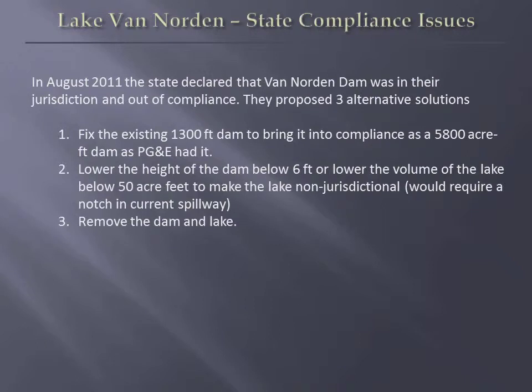In August 2011, the DSOD notifies Royal Gorge LLC, owned by Kurt Syme at the time, that the dam was under state jurisdiction. They proposed 3 alternative solutions. 1. Fix the existing 1,300-foot-wide dam to bring it into compliance as a 24-foot-high, 5,800-acre-foot dam, as PG&E had used it. This would cost millions of dollars and in this day and age is not financially feasible.